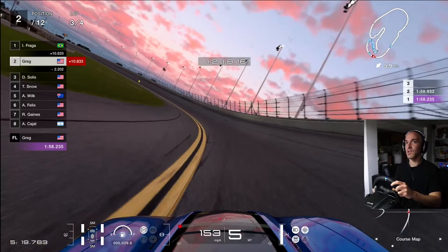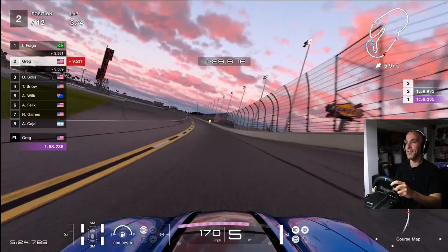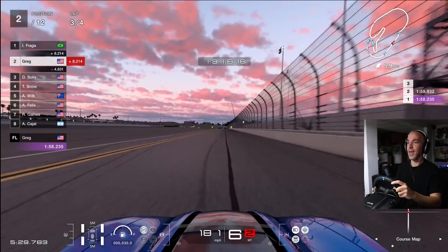This is only lap 3. I still got a whole other lap left that I need to survive. And I do mean survive. Okay, where's my spot? There's a 2 on the wall. Maybe I should track it with that 2 that's on the wall there.